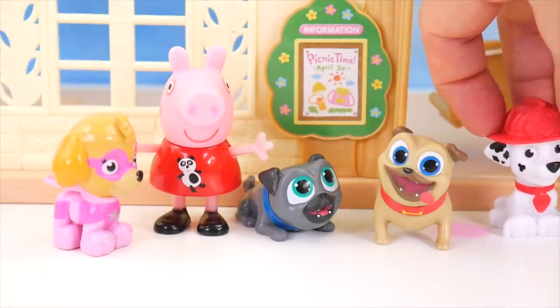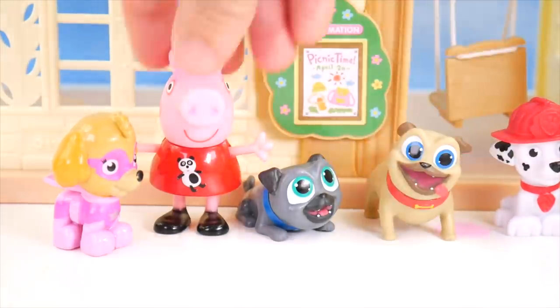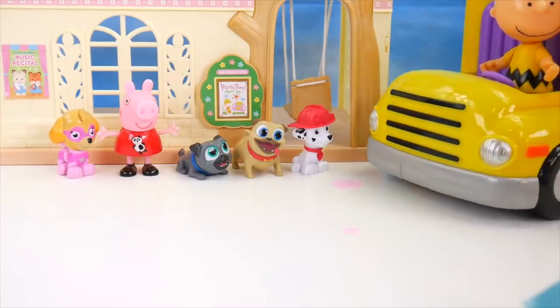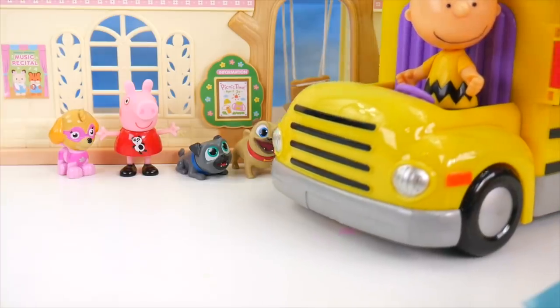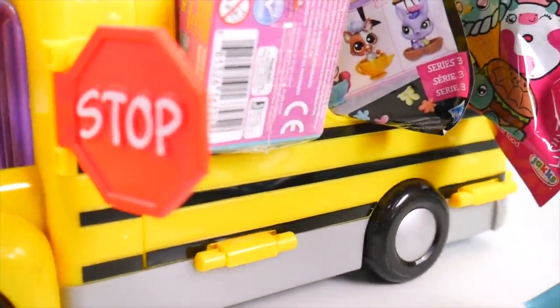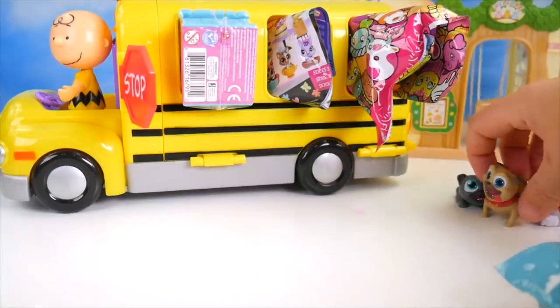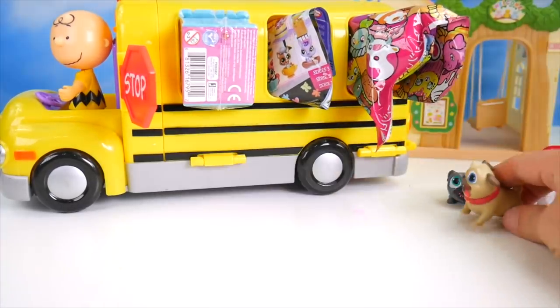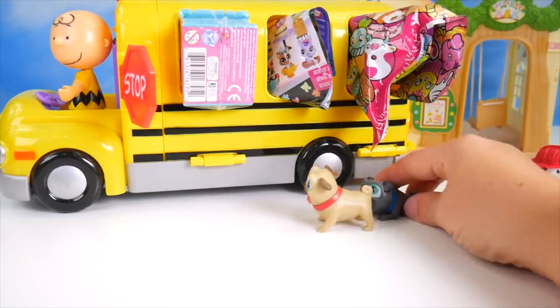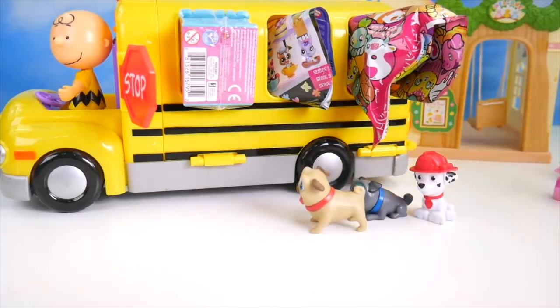Where is that bus? Should be here soon. Whoa, I see a bus coming. Is it ours? Beep, beep, beep. Oh, it's Charlie Brown's bus. But wait, there's some surprises on it. Wait, Charlie Brown, wait. Ruff, ruff, wait, Charlie Brown, wait. You've got surprises on there.